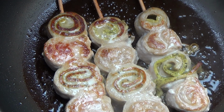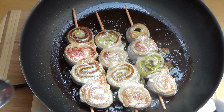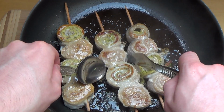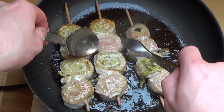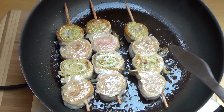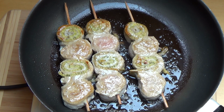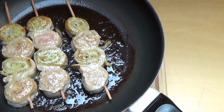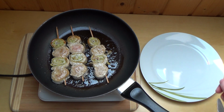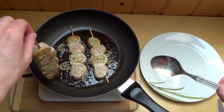So, yeah, I think I will look how the other side looks. Look how it looks. Yeah, it looks fine, I think. It's done. Good. I think, yeah, let's taste one. It's all about the taste test. So here we go.